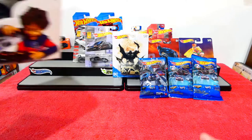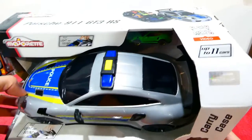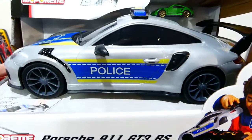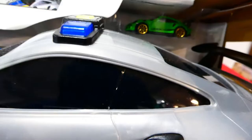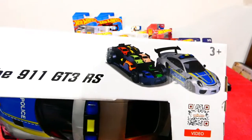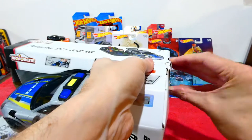And then when we were also at TK Maxx, we found this. Yes, that is pretty awesome. This is the Majorette Porsche 911 GT3 RS car carry case with the green car up the back there. The green Porsche up the back. So pretty awesome. That's how it opens up, and you can get all the cars in there. Is this going to be hard to open? Can we just open it up so we can see it?